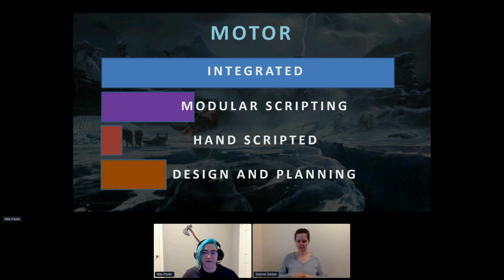Motor was the category that was most closely aligned with the ideal workload balance and ideal distribution. Most of the work was core engine work. So flowing down to behavior modules and level scripted modules, we only did hand scripting for very specific instances where we didn't have the items within a modular asset.